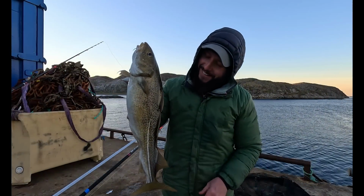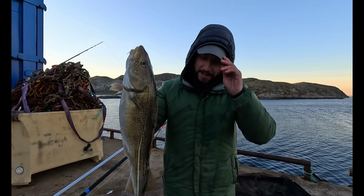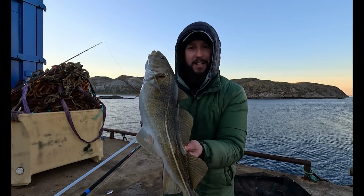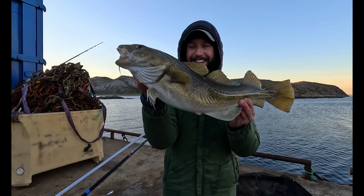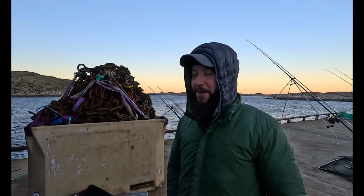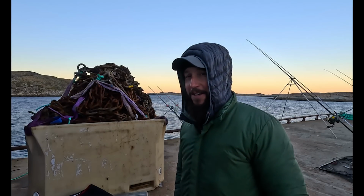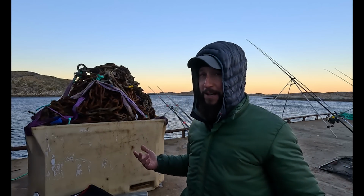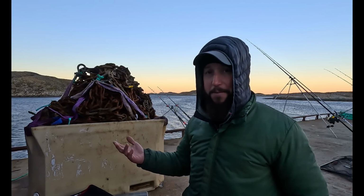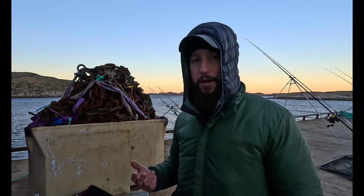There we go. Just like that, we got a better fish on the scratching rig. And that's a lovely fish, as you can see. A nice big Norwegian cod. Just what we want. Oh, if only you knew. Well, you will, because I'm going to tell you. It was -9, and we've got the wind as well. So we're probably at -14, 15 maybe. And it's absolutely freezing.